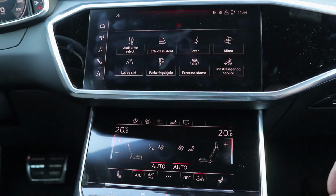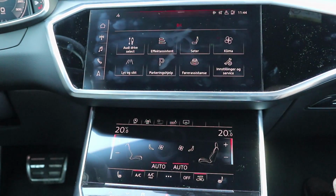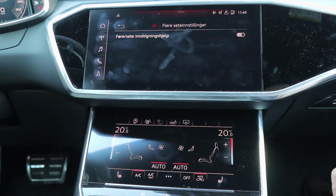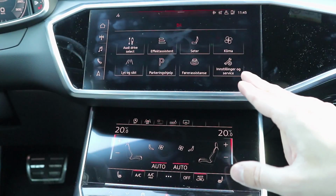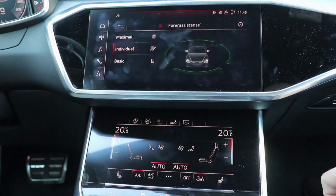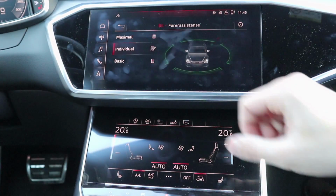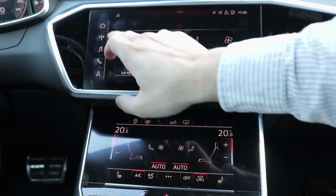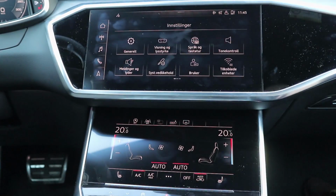You can go to car, and then you can go to your adaptive or your Audi drive select. You can adjust your seats, your climate control. I don't think we have anything. You don't have a lot of functions there because this car doesn't have too many options. Your driver aids, your settings there, maximal, individual, or basic. You don't have any more settings here. And then you have your more settings here.